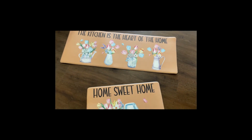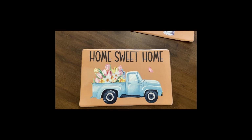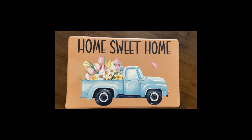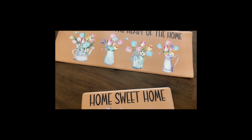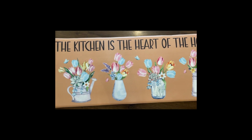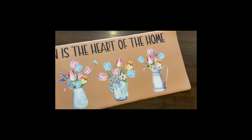Now guys, I also wanted to share with you these mats that I recently picked up from Amazon. They came in a pack of 2, so you get the kitchen mat as well as the home sweet home. And I just adored these guys, and I was praying that when they turned up they were the exact blue that I was after, and they were. I was so excited.